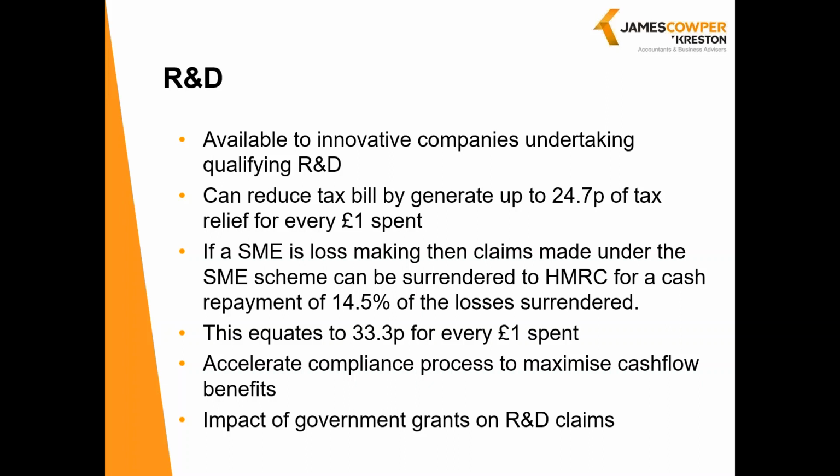There was some initial concern when all these announcements were first made about government grants and R&D claims, because sometimes when you get government grants, that can affect the amount of R&D that you can claim. And there was a concern that the government-backed CBILS loans were potentially going to be damaging to companies that have R&D claims, and that was putting some of those companies off thinking about CBILS loans. However, HMRC seem to have confirmed that if you get the CBILS loan just generally for your business and not specific to an R&D project, that won't scupper your R&D tax credit claims. However, it is a little bit of a moving situation, so if you are in that position, please talk to us and we'll advise you further.